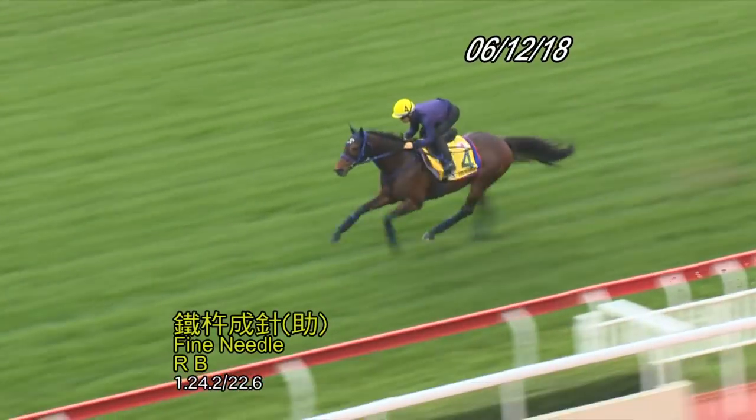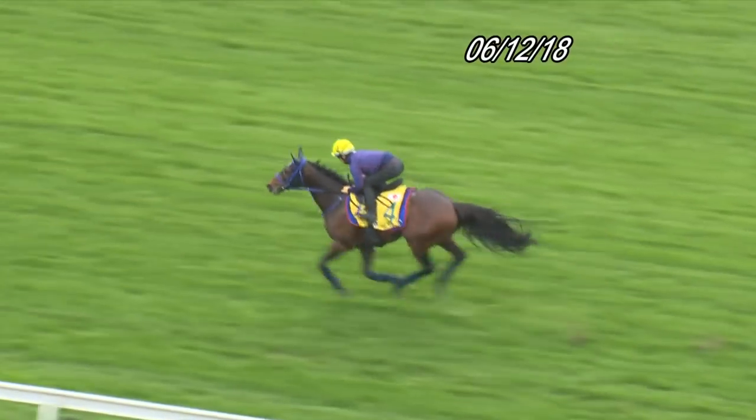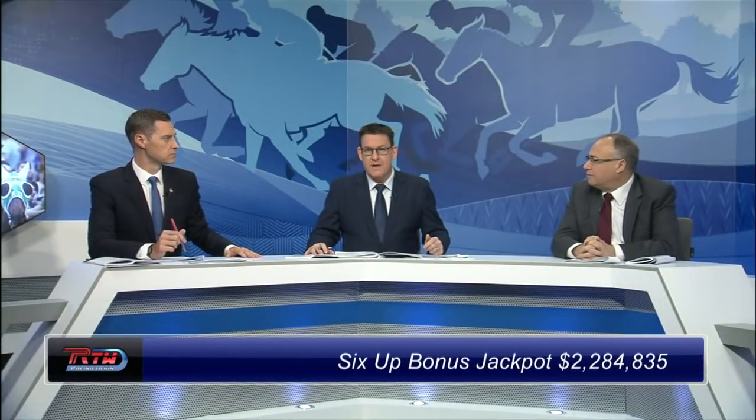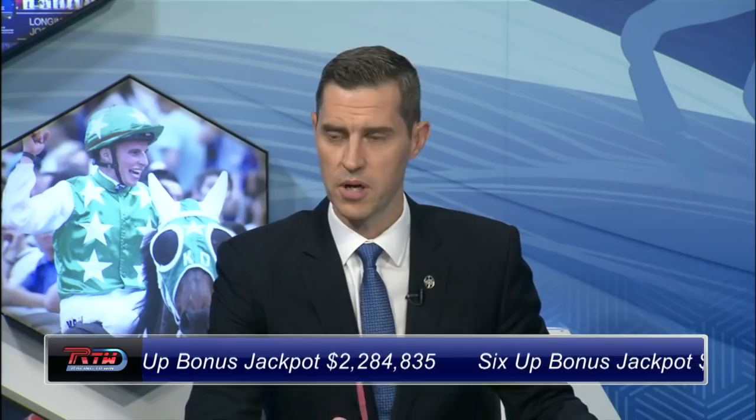And Fine Needle, Paul, looks good, too. I thought it will show forward in this one because we've got Fine Needle as well. The Japanese horse was worth showing. There's only 3, as you said, overseas runners. I think Fine Needle's the best of the 3. I think he comes back a better horse too than his last appearance here. Yeah, quite possibly, and a Sprinter Stakes winner as well. We'll come back to that in a second.